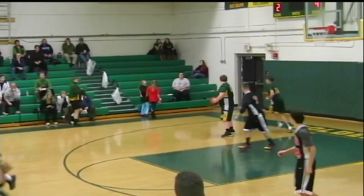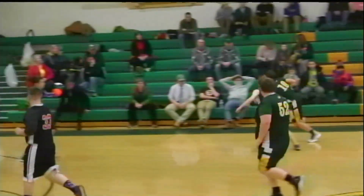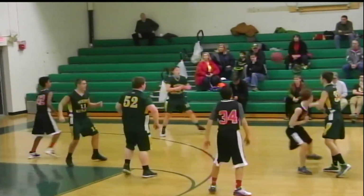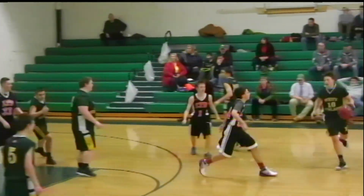Dow, great position, picks up the rebound, hands off to Keaton Wright Chapman. Little burst of acceleration, he blows by. That is 32, Garrett Waite getting his first minutes. Keaton Wright Chapman, back up top to Waite, now it's Chapman.